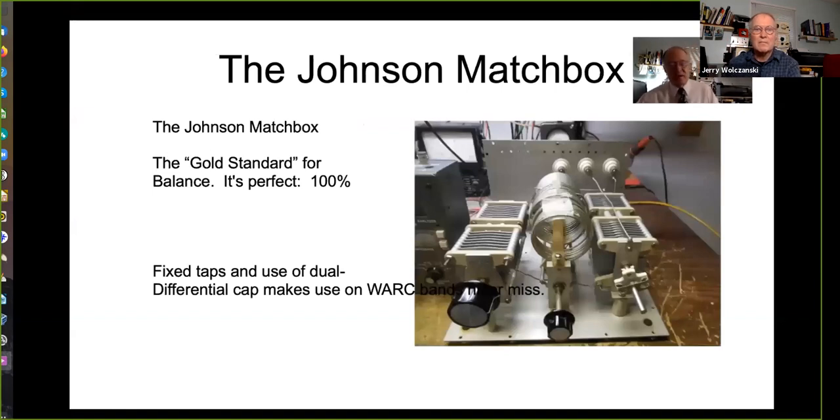Go back and talk about the Johnson matchbox. This is the gold standard. No matter how many times I measured this, it always came out to be exactly 100%. This picture's from the internet. It's basically the covers are off.